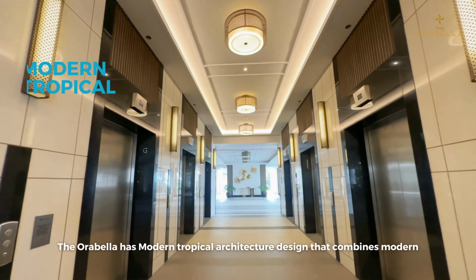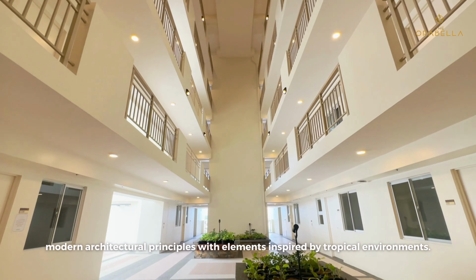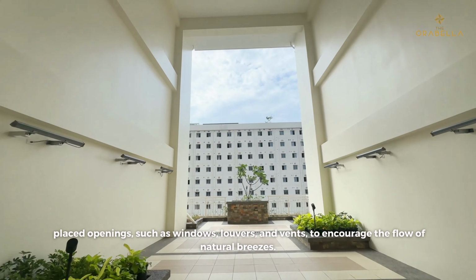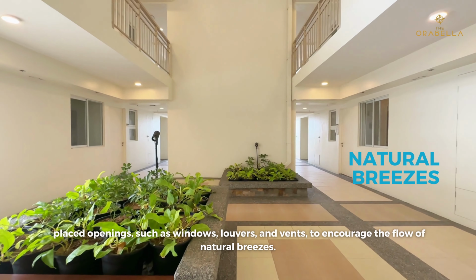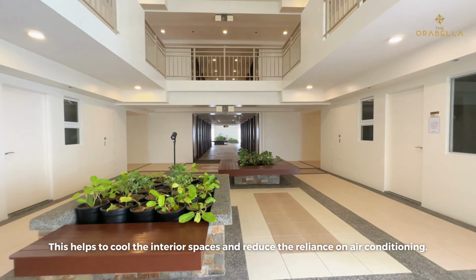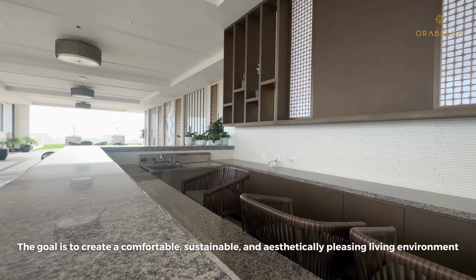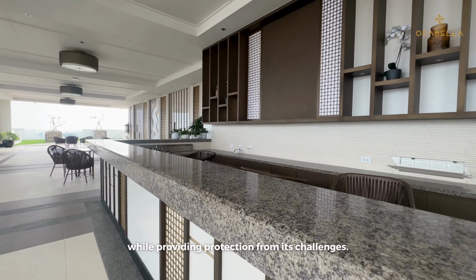The Orabella has modern tropical architecture design that combines modern architectural principles with elements inspired by tropical environments. Modern tropical buildings often incorporate cross-ventilation and strategically place openings such as windows, louvers, and vents to encourage the flow of natural breezes. This helps to cool the interior spaces and reduce the reliance on air conditioning. The goal is to create comfortable, sustainable, and aesthetically pleasing living environment that harmonizes with the natural beauty of the tropics, while providing protection from its challenges.